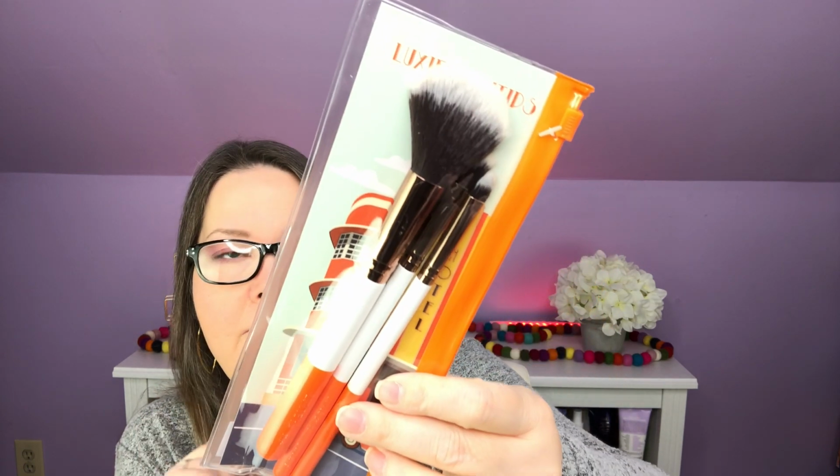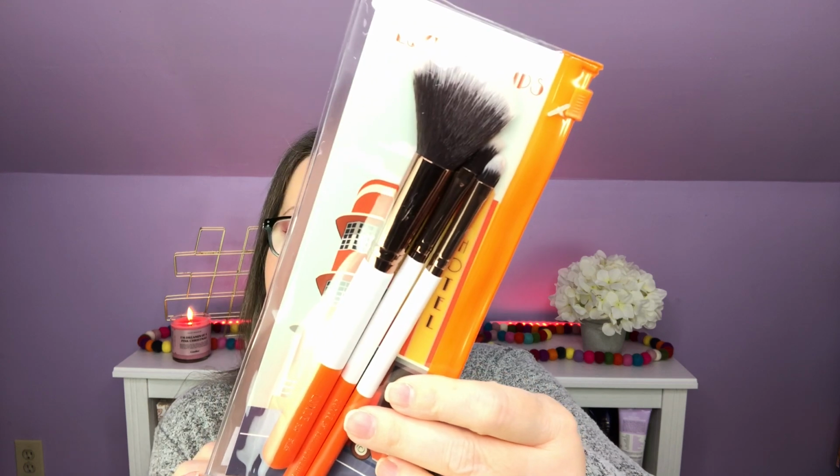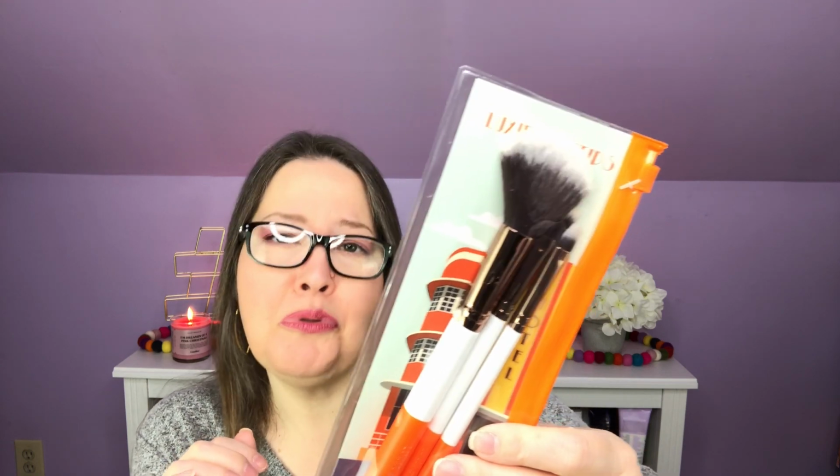Next I have, oh, these are super cute Luxy Brushes. Love Luxy Brushes. Never disappointed. True story. Never disappointed with Luxy Brushes. This is the Luxy X Petite Pop La Roche. I don't know. Let's get in and see what we can find out. It's a cute little case, I'm going to keep that to put him back in.